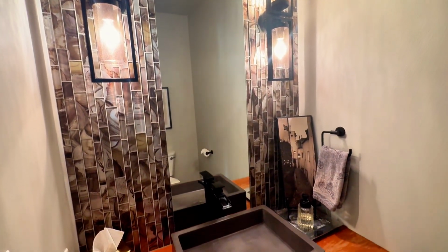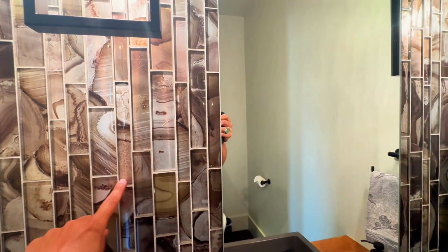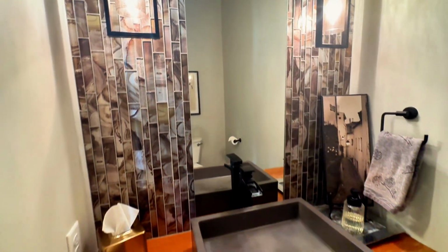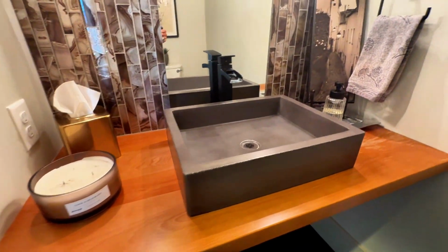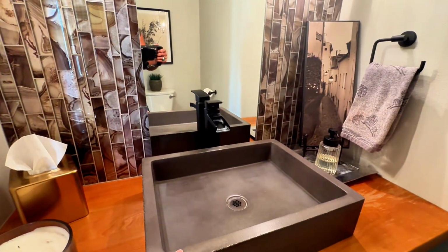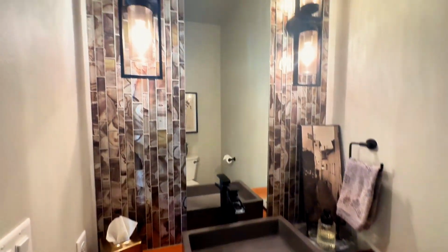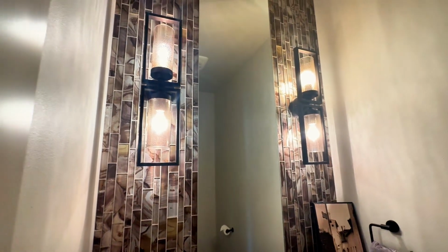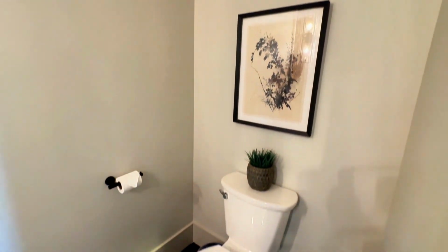I absolutely love this tile. What I think they did really well with this home is it's modern and very clean feeling, but they brought a lot of natural elements with the tile. They've got this stone looking sink, the wood countertops. It has a really great feel to it. And then they've got the mirror running down. We're gonna see that run throughout in the home.